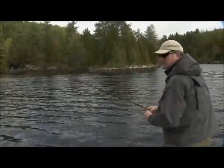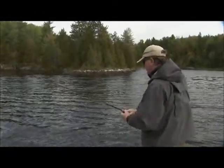Look at that. This still isn't the big ones. We're still looking for that 15 to 20 pounder. But a fish like this is just sweet. Look at that. Isn't that beautiful?